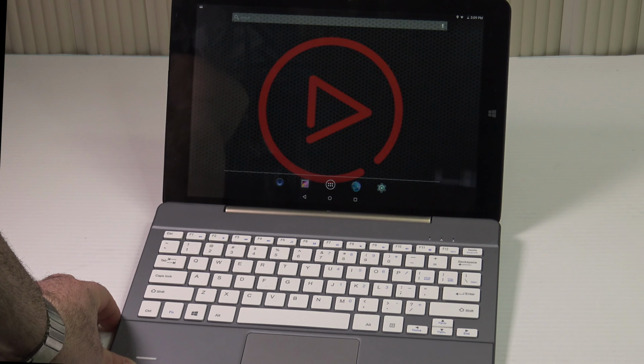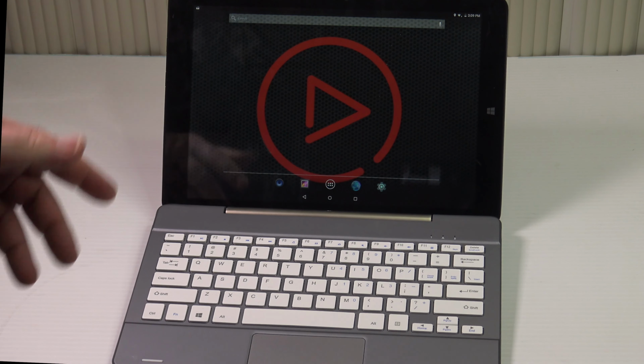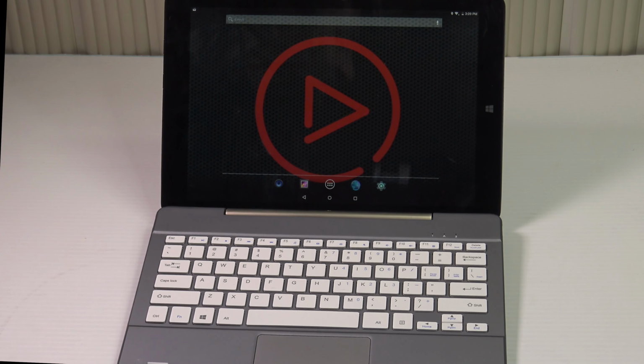Check out the XDA forums. I want to see if there's any custom ROMs. Can this be rooted? And so forth. I haven't really got a chance to look into that yet, since I just got this on Thursday. So I'm still going through the testing process with this, but I wanted to just give an update to see how Android 5.1 is running on the Chuwi Dual Boot, as well as how the keyboard dock is holding up on the Android side of things.